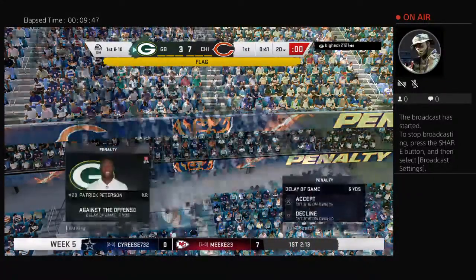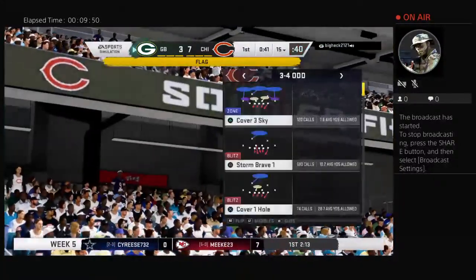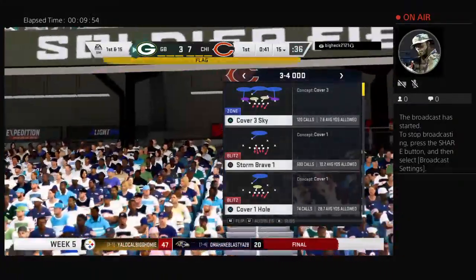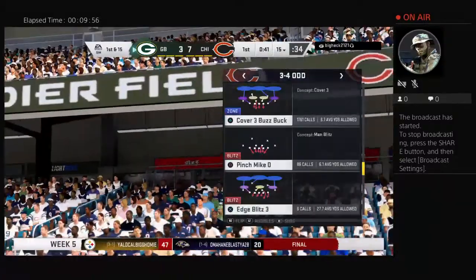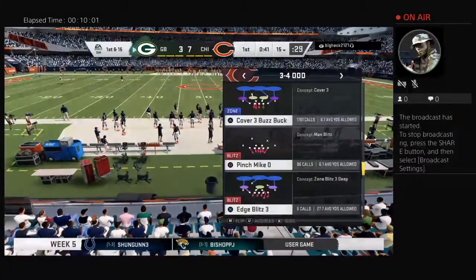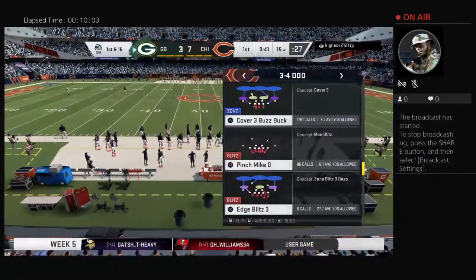Play clock down to 0, and this is not the way to start a drive. They were trying to create some space to run. They created the penalty. And you work on it so much. You work on it so hard. But it's tough to simulate game speed in practice. And that often runs you into a penalty.